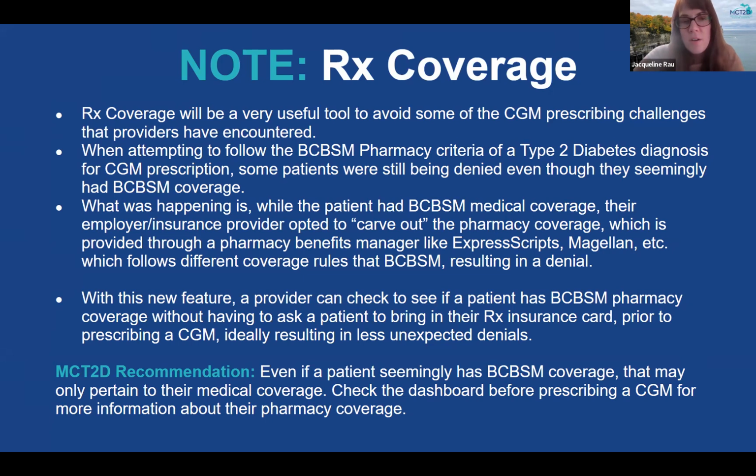This will be partnered with the tool that we already sent out, hopefully helpful in determining before those prescriptions are sent, like this patient looks like they have Blue Cross Blue Shield, but do they have it for the pharmacy side as well? Again, Jake went over this, but I just wanted to have this slide here for you too, as we think this will be useful to making sure that some of these CGM prescriptions don't get denied, so that you have a full picture of what their insurance really is if they have that Blue Cross pharmacy coverage as well.